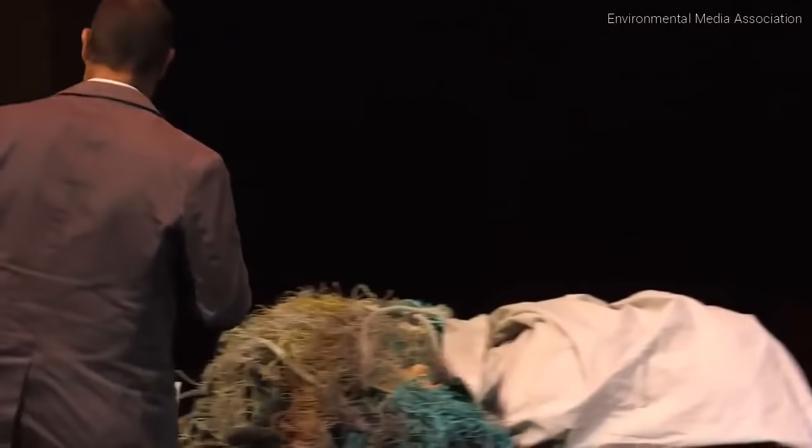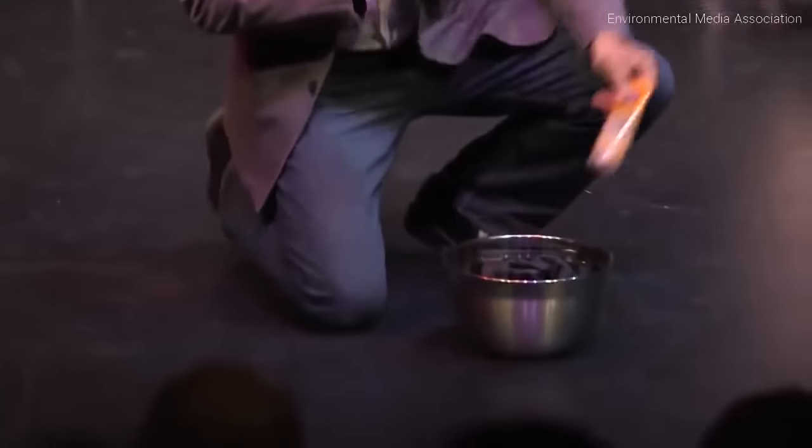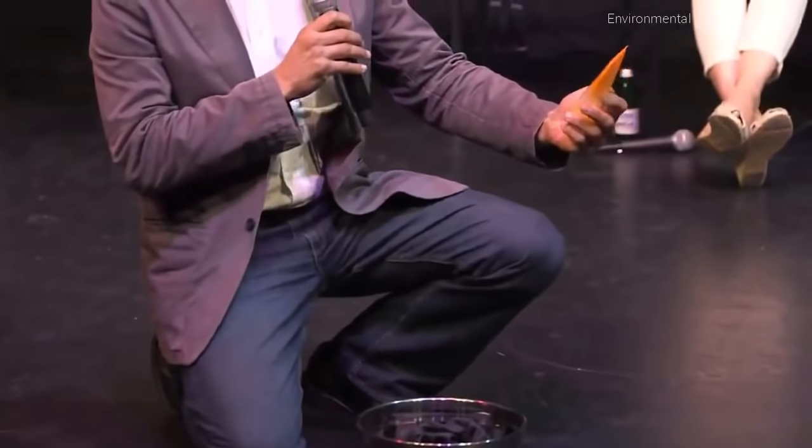So what I've got here is very simply a t-shirt, some water, a bowl, and one of those products. This is Johnson & Johnson's Clean and Clear. I'm going to show you how we figured out that statistic of 300,000 microbeads in one tube.